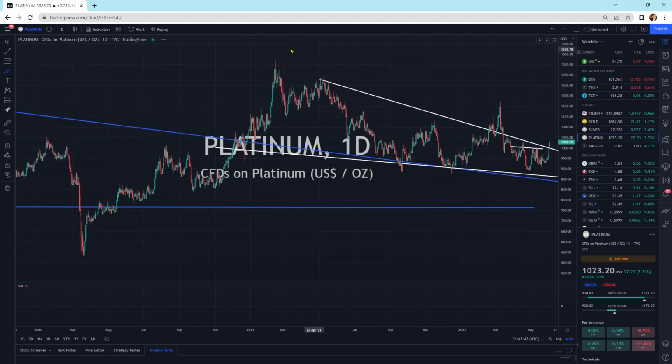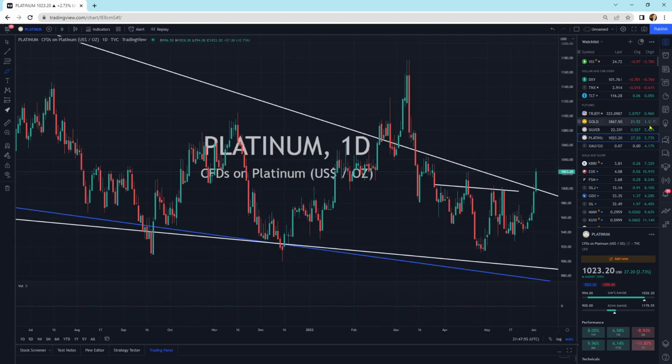Platinum's breaking out of its pattern here. Looking good, looking strong. We could see a big move in platinum, and if platinum is outperforming gold, we are in an inflationary environment. That's what it means. The deflationists are most likely wrong. The housing bubble top people are probably wrong if we have this alignment in the gold market.